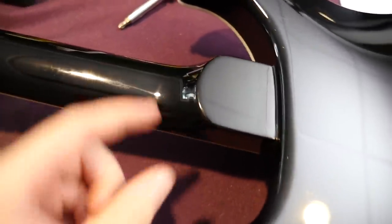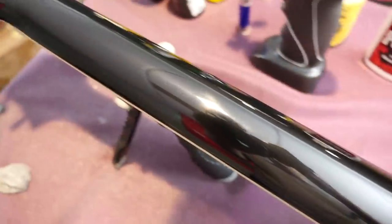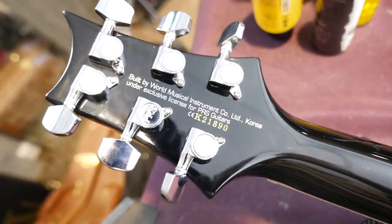But it looks like you have 500k pots in here. This is another thing I find weird about PRS is they have these gigantic heels to them. I'm not quite sure why, so if you do, let me know. Moving up the back of the neck here, I don't see any major nicks or dings. And the serial numbers for these.